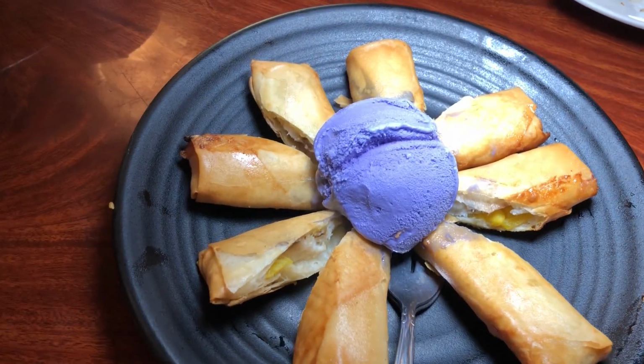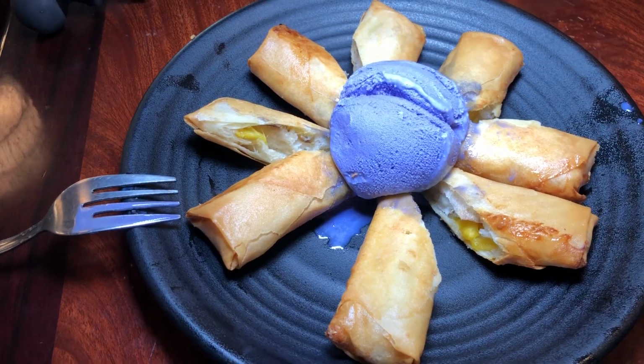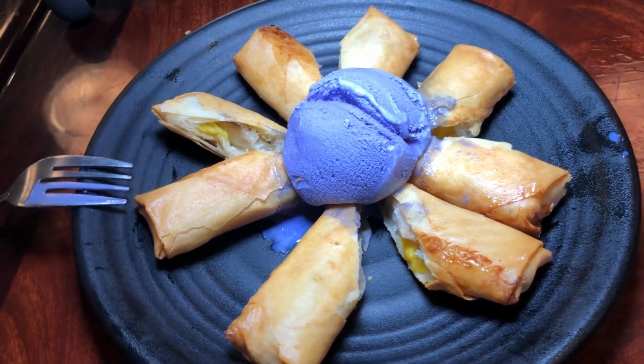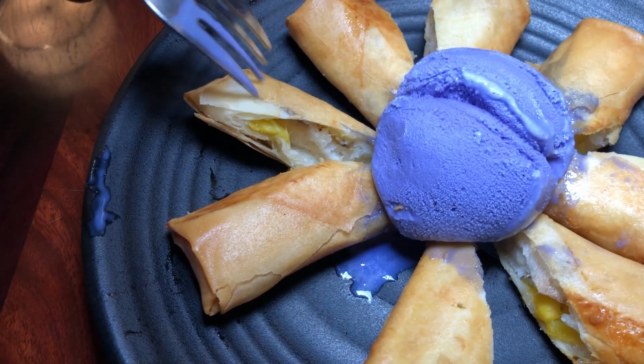So I promised you guys that there was one more dish that I want to show you, and that is dessert. One of my favorite courses of any meal. In fact, if I could, I would probably start with dessert in every single meal. The Turon Delight is basically like they slice a whole bunch of bananas, and then they wrap it in like this wonton skin, and they deep fry it. And then on top, you can see I got some ube ice cream, and I'm just gonna grab one.